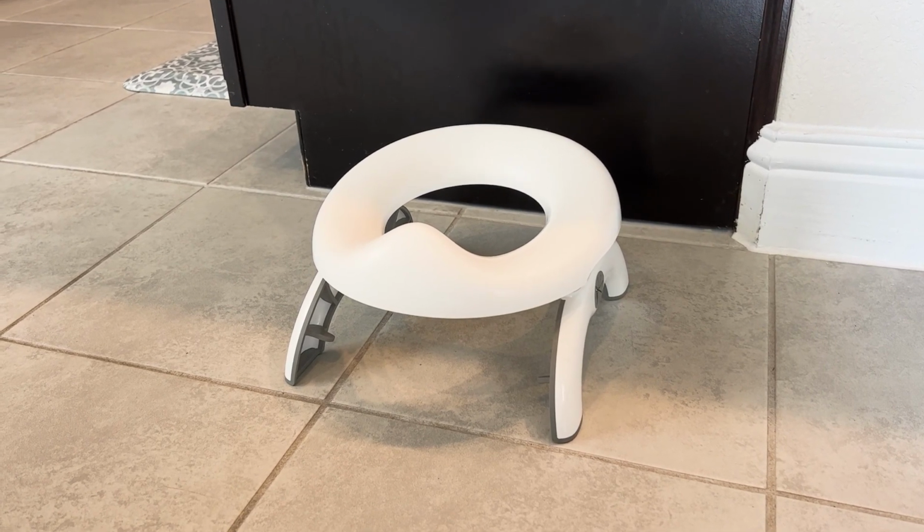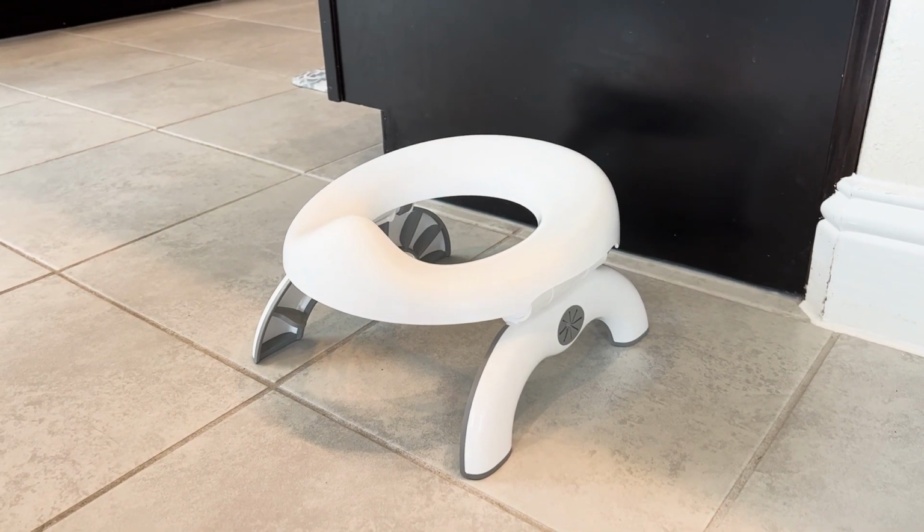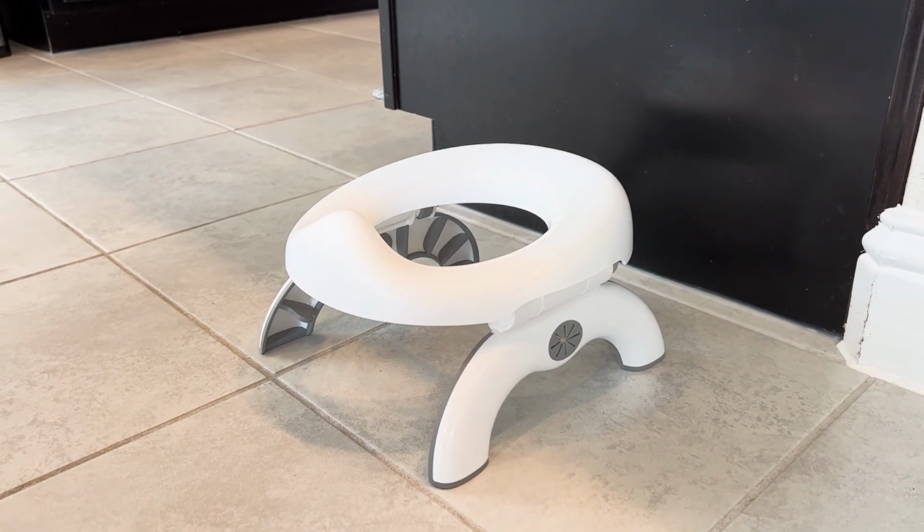I saw this potty recommended in the potty training course that I took, but I thought it was just something extra that I could do without. After that week of toting around our home potty, I decided that it was worth a try, and we have been using it ever since.